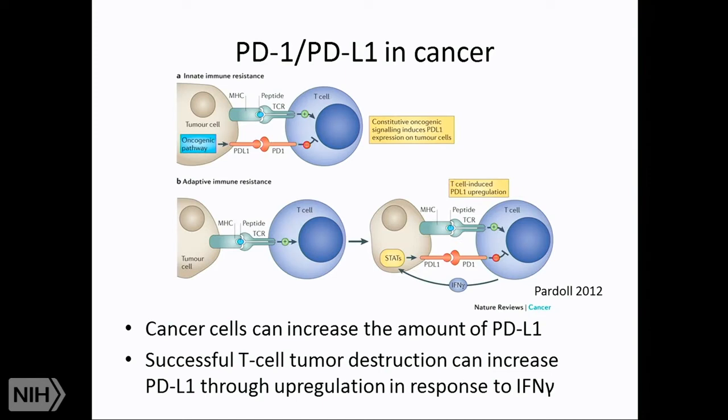So what's the role of PD-1, PD-L1 in cancer? Well, it works in two different ways. The first way is that there are some cancer cells that the way that they become cancer cells is they actually turn on the processing that upregulates PD-L1. So there's something about what makes them cancer that also makes them express PD-L1 on the surface.